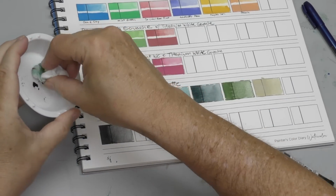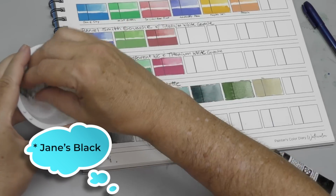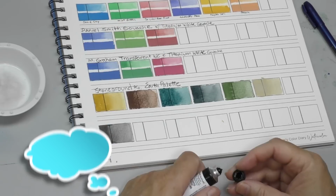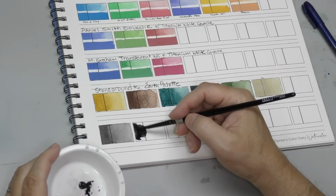Let us try Jane's Gray Red Green. See if there's any difference in either color cast of any kind or warmth. I'm going to have to figure out how to work this into a palette. Very deep.